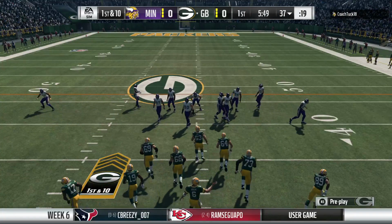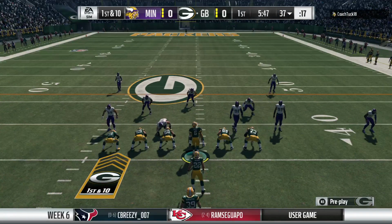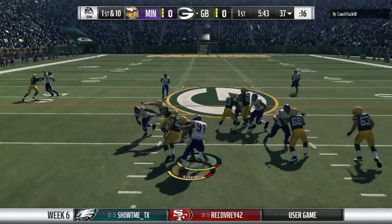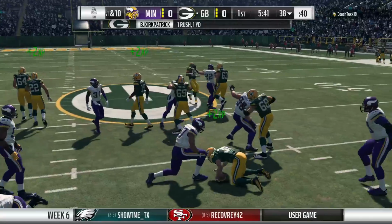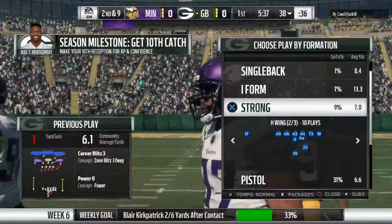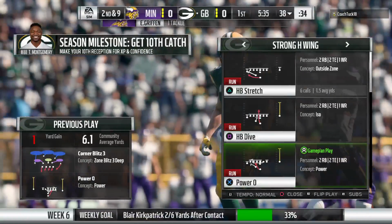And some changes here as the D-line separates some. And to give this time to the tailback. And he'll get this up to about the 38-yard line. Just a yard on the pickup there, and it'll bring up a 2nd and 9.